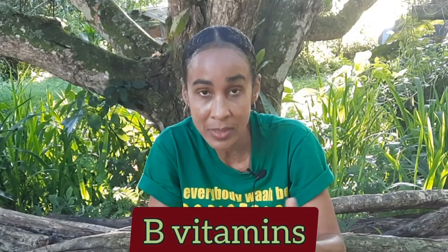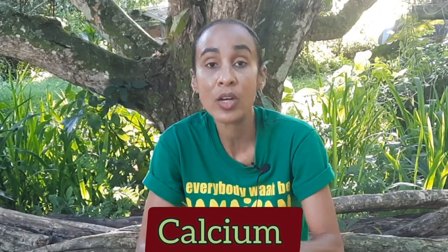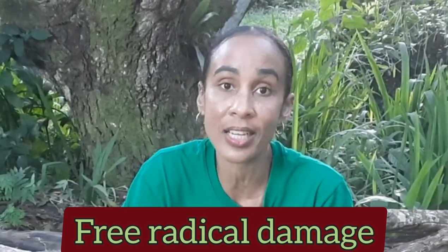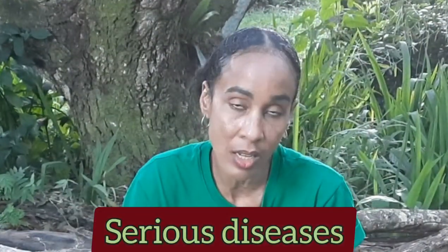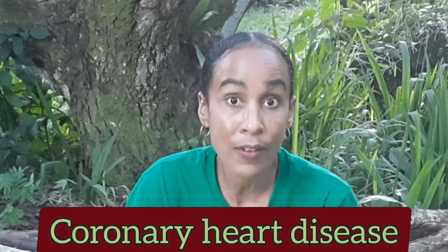The Jamaican sorrel also contains some of the B vitamins. And in terms of the mineral content, it also contains a good amount of calcium. And we all know that calcium can help us to build and maintain strong bones and teeth, among many other things. And it contains a decent amount of iron as well. It contains flavonoids, and for those of you who don't know, flavonoids can help to prevent free radical damage, which is something that can contribute to some serious diseases. I'm talking things like cancer, things like diabetes and coronary heart disease, for example.